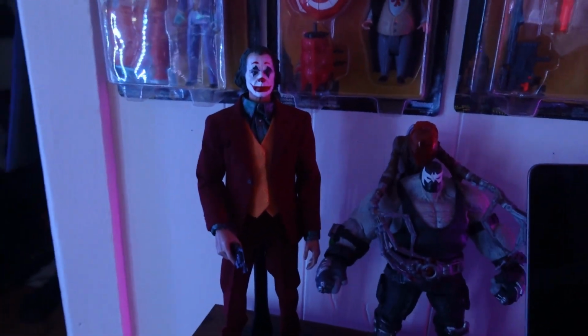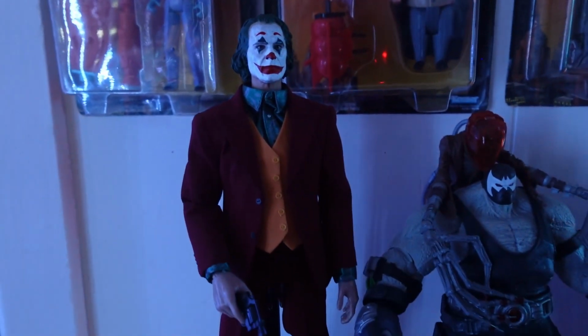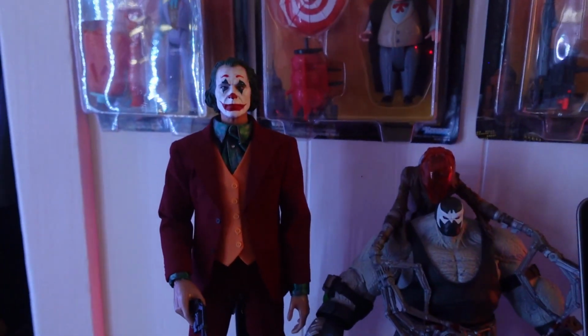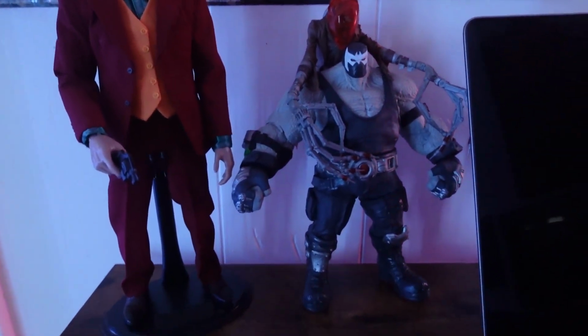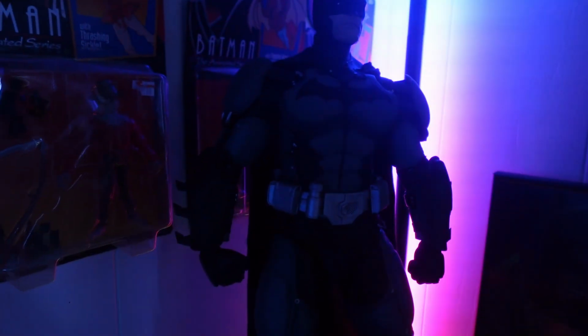And a couple random figures here. This is a 1/6 scale Joaquin Phoenix Joker. And once again, I built him myself. I just got the head sculpt and the clothing and the gun, and he came out pretty good. Got McFarlane Bane. That was a Build-A-Figure with a scarecrow on the back of him. And we have the 1/4 scale. We got the 18-inch Batman, NECA from Arkham. He keeps me company while I edit my videos.